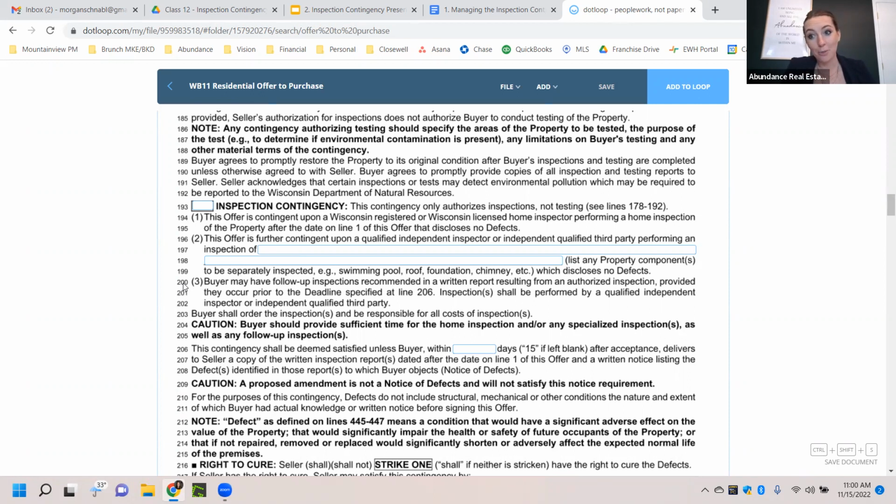Line 200, I have definitely had to refer to this many times with agents who have not read the contract or don't understand. Buyer may have follow-up inspections. These are those secondary inspections we've talked about, recommended in a written report resulting from an authorized inspection, provided they occur prior to the deadline on line 206, which we're going to read in a second. The inspection shall be performed by a qualified independent inspector or independent qualified third party, meaning you can't just go in and say the foundation is messed up. You need a qualified person. Buyer shall order the inspection and be responsible for all costs of the inspection or inspections.